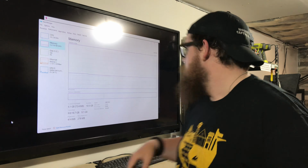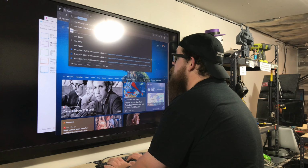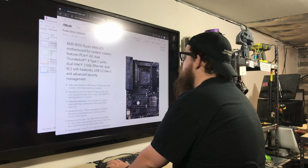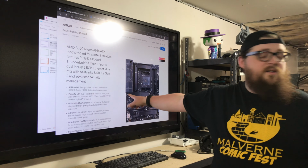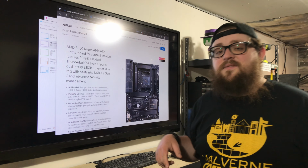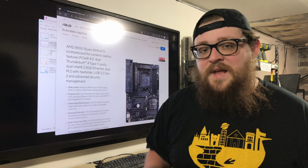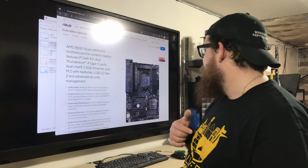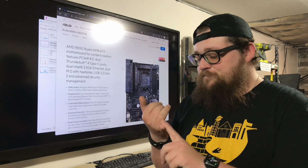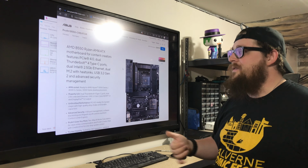Actually, I do want to say this. If you get this motherboard, which is the motherboard that I'm using, make sure you do the latest BIOS update before you do anything. Excuse me. Because if you don't, you'll run into the issue that I had, which in a way forced me to go to Windows 11 because I didn't think of it. Meaning, the BIOS update helped the 2.5 gig NICs on there.